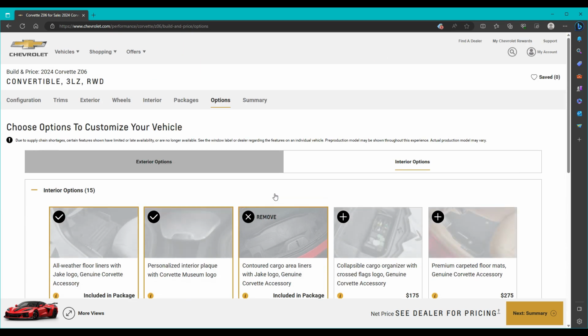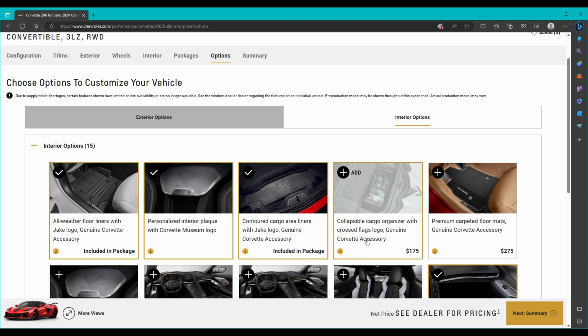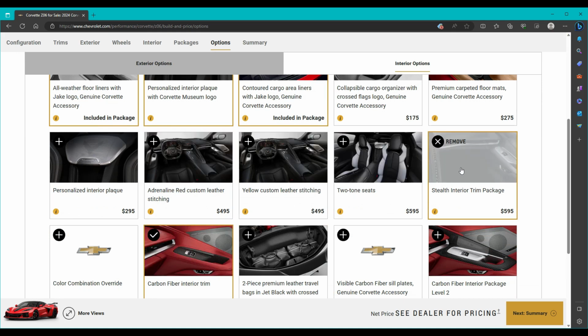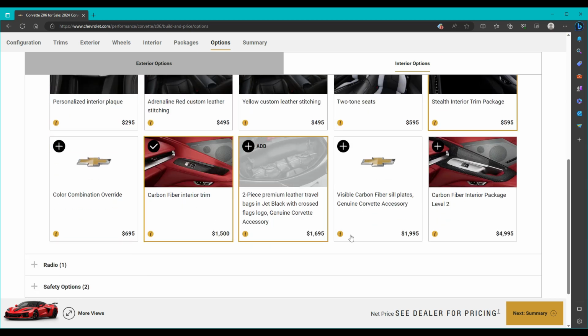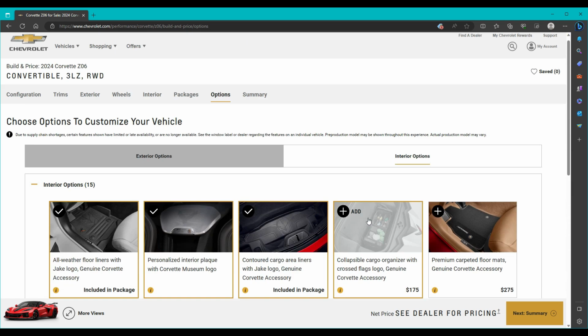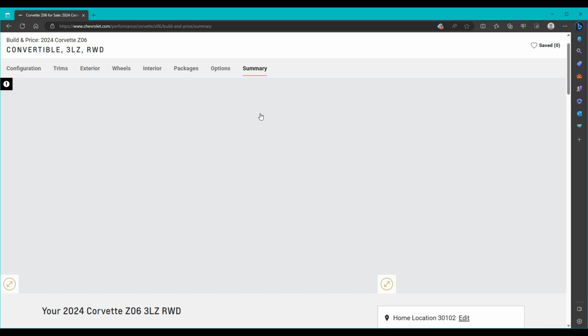Interior options. Obviously, I want to get the all-weather floor mats just because I'm going to daily drive this car. Don't have to worry about red stitching if I go with the interior choice I'm wanting to do. Stealth interior I do want to do. Like I said, I'm looking at carbon fiber interior package 1 instead of the second one. There's the door sill plates: $1,995 for 2 carbon fiber door sill plates. That's crazy to me. But hey, that's cool because they do offer lots of stuff for people to spec.